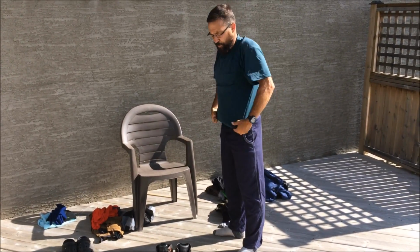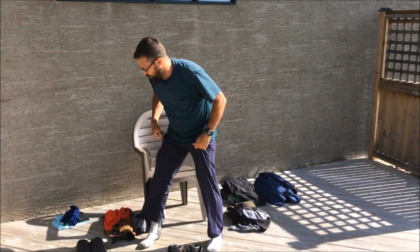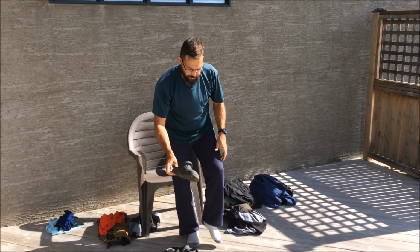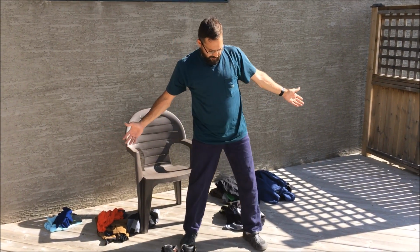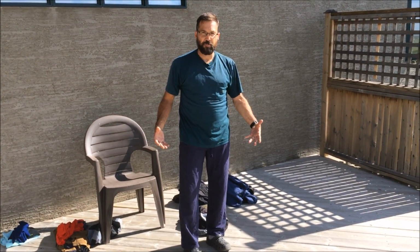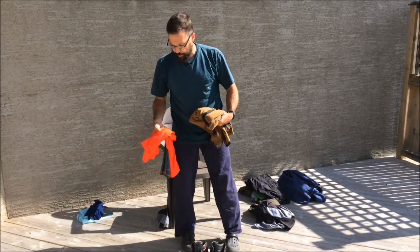So this is typically my evening outfit, and again I can wear my fleece jacket or whatever. And instead of bringing another pair of running shoes, I bring these cheap Crocs. So with my Crocs on, now I have my evening outfit. This is what I hang around camp in, and this is what I can sleep in if I need to. I usually sleep just in my underwear in my sleeping bag, but if it gets too cold at night, then I have choices.